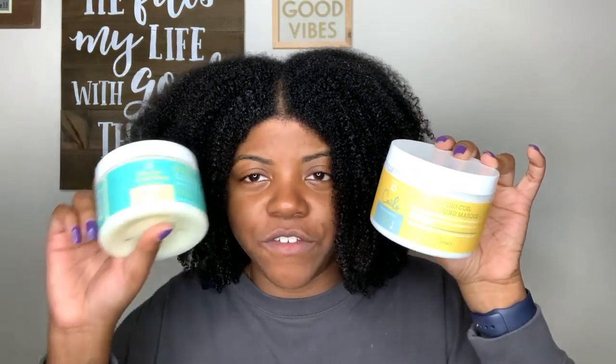And also it wins with ingredients as far as it not having silicones. This one definitely has some silicones in it. It does have silk amino acids, like I said, which is basically the building blocks of protein, but it's pretty low on the list of ingredients. So I don't really think this is much of a strengthening mask more than it is a moisture mask. In my opinion, I would definitely pick up the Coils deep conditioner over this one.